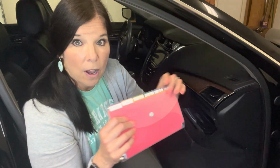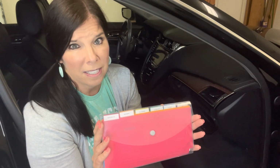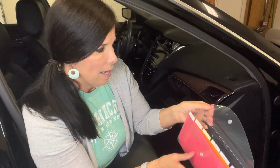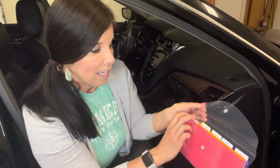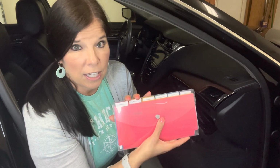In my glove box, I have one of these little expandable folders. I got this at Walmart. Honestly, I think it was $1.67. Super cheap. And then I've just taken my label maker and I've labeled them. I have registration, insurance, oil changes, gas receipts, my car wash punch cards, and then I have miscellaneous, maybe like my XM radio, maybe you have parking passes or different things that you could keep. I'm telling you, super convenient. Everything is right here. I can find it. I love this little trick.